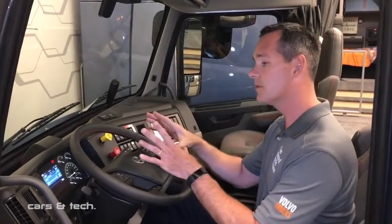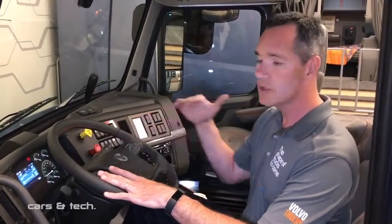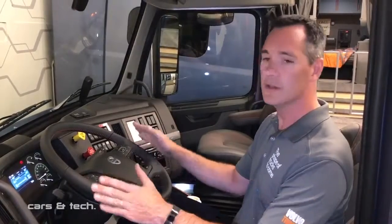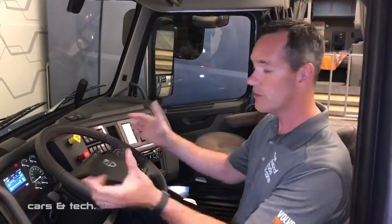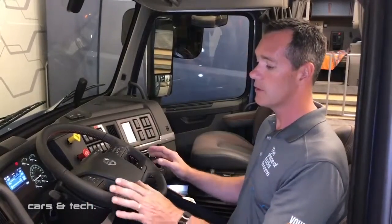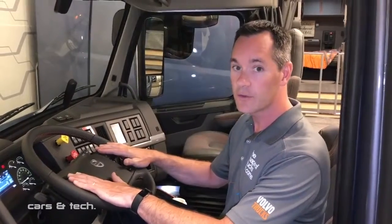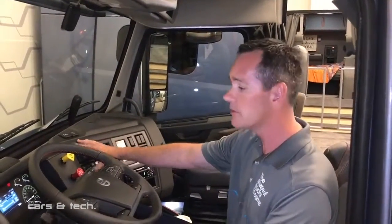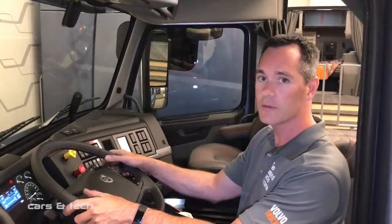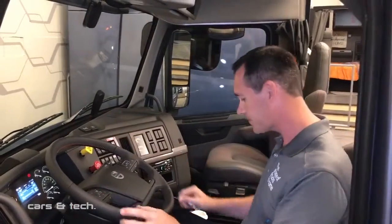So these are just some of the new features, the way that we're bringing safety, communication, interaction between the driver and the truck. We have 21 buttons now on the steering wheel within reach of your thumbs. So there's a lot on the face of the wheel. The reason we did that is for safety. We pulled buttons off of the stalk, we pulled buttons away from the dash, we put them at your fingertips. That way your hands are always on the wheel and you can focus forward.